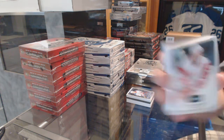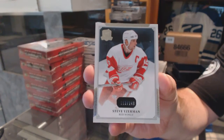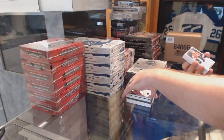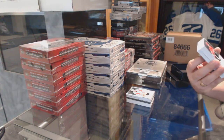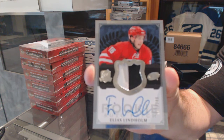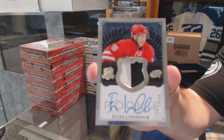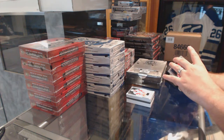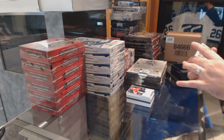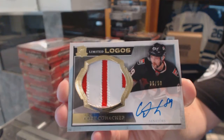We start off for the Red Wings, 249, Steve Yzerman. For the Carolina Hurricanes, number 249, a two-color rookie patch auto, Elias Lindholm. For the Ottawa Senators, number 250, limited logos, two-color patch auto, Corey Conacher.